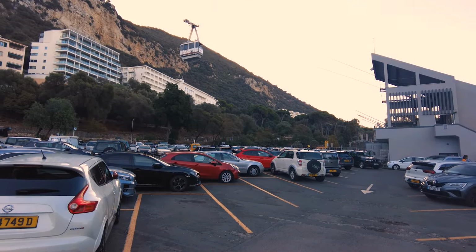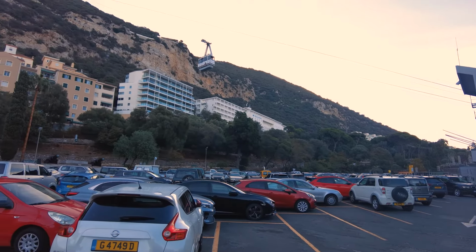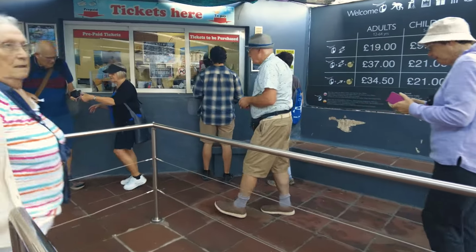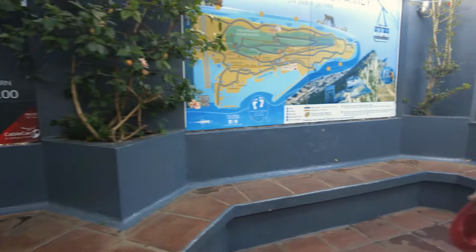About 500 metres from Prince Edward's Gate is the base of the cable car. The cable car is not cheap, and it's even more expensive if you want to go into the nature reserve. When we were last here about 7 years ago, there was no separate charge for the nature reserve.